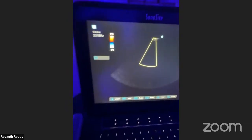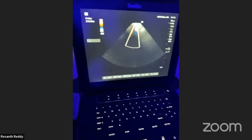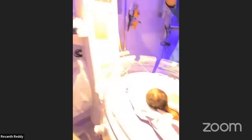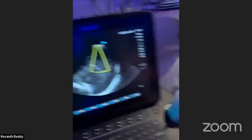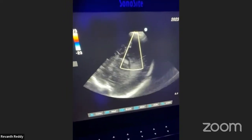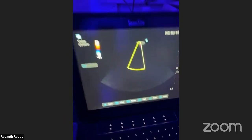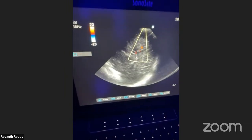The next is just two additional views. That is the posterior fossa view, through the posterior fossa. You can see the posterior part of the brain, and you can look for cerebellar and hindbrain bleeds. Suppose in hypoglycemic brain injury, you can see the occipital lobe and find any bleeds over here in this area.